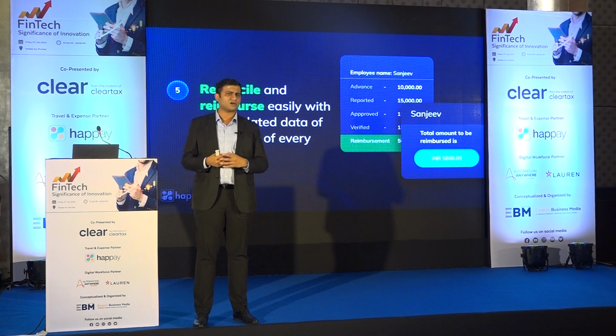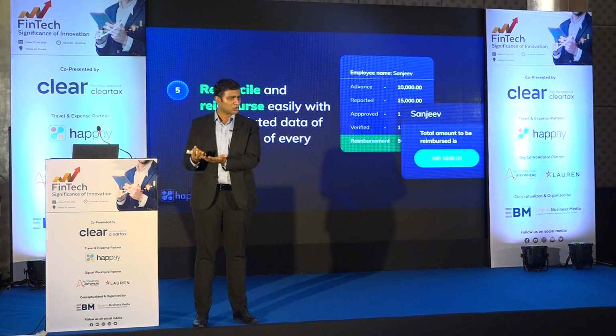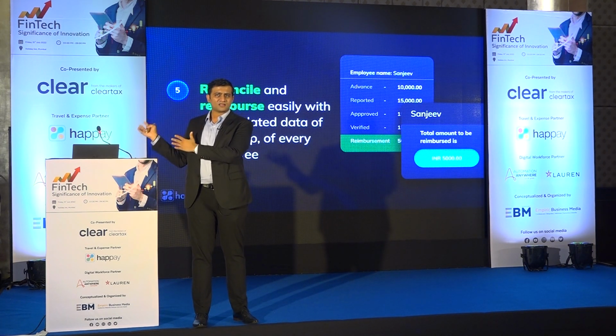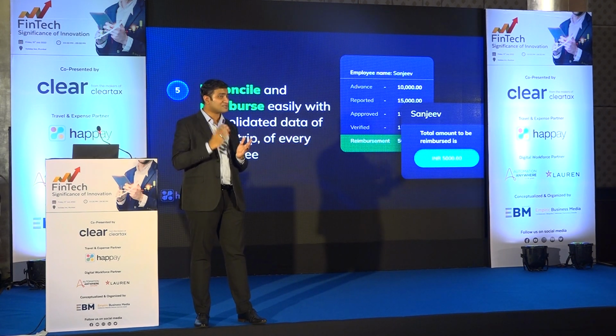So you may be having a booking tool of a TMC, right, of a travel management company. You may be using an expense management tool also. You may be using an HRMS solution. You may be using an ERP also, right? So all the data that is coming from all these different sources would never give you the total cost of a trip in one single click.